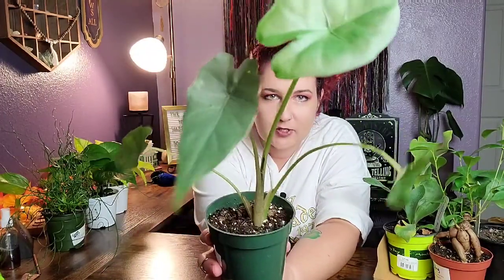Then we have the wildly popular right now, Alocasia. Okay, so this is like a smaller version of your elephant ears. So of course I had to pick him up. I grew my big elephant ears from bulbs, and I'm so upset because maybe two have lasted.